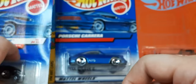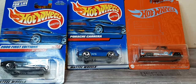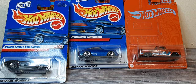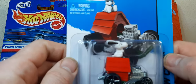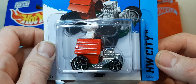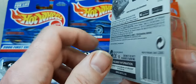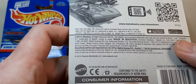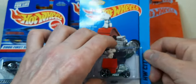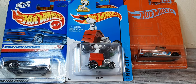1999 again. So these blue cards are a bit of a rarity for us in the UK. We'll just come out for that second layer. Now then, Snoopy from Peanuts. I've got two different variations of this and I'm wondering with that wheel configuration if this isn't a third variation. I shall go check with that later on. This is a 2013 casting, so it's certainly older than mine, so it could well be a variation. I shall look into that one and get back to you at a later date.